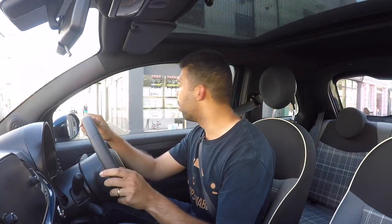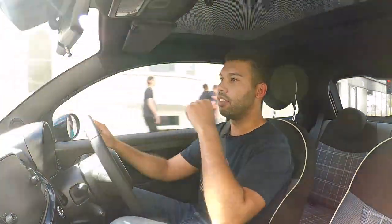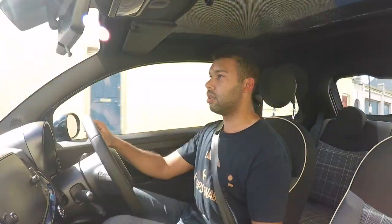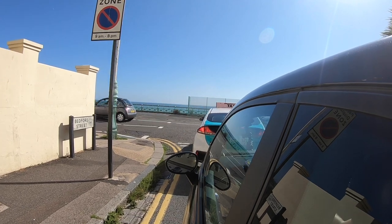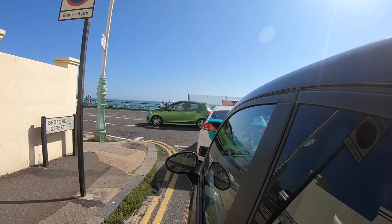Gotta wait for this focus. Come on, hurry up. So that's gridlocked. It's not moving. Although, right, Chris was near that Clio. I reckon I'm going to come out. This may have been for nothing. Come on, hurry up, cab driver. Hurry up. Push out.